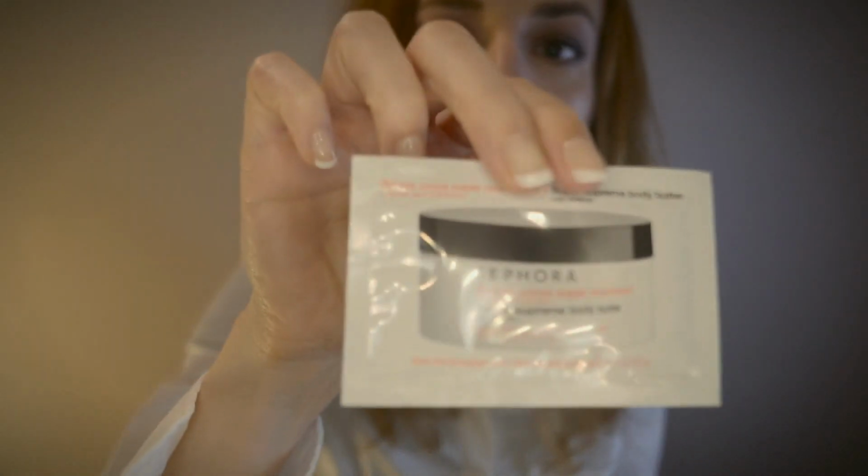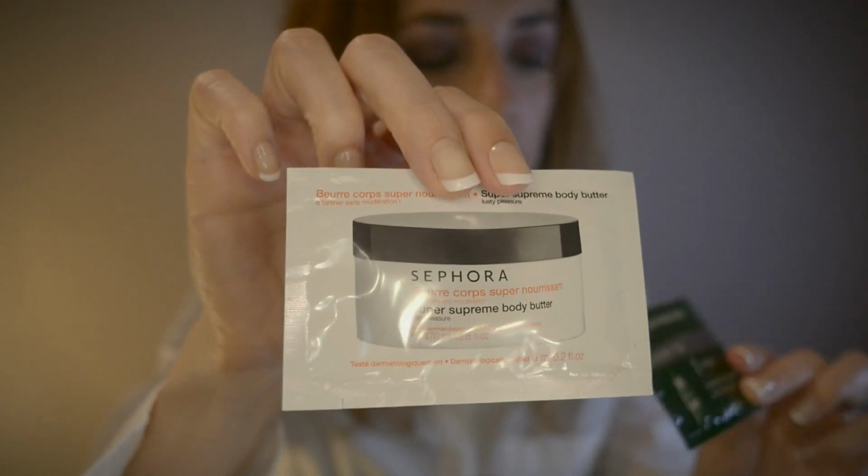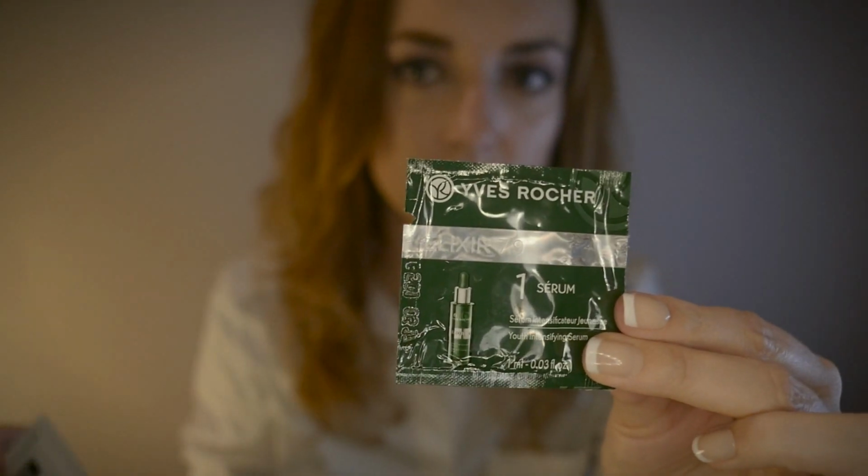And they have these little dust bags. One is from Sephora, and the other one from Yves Rocher. Just very common here.